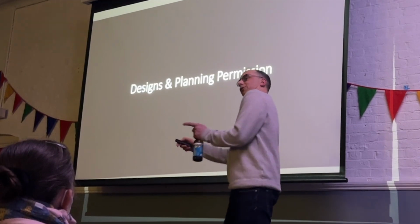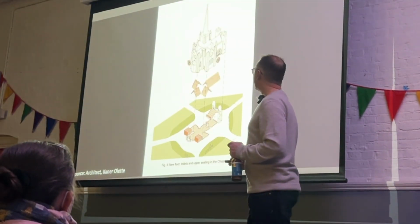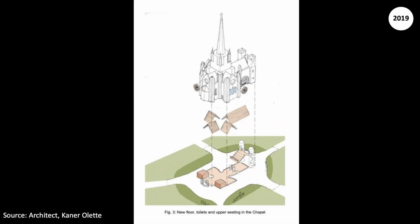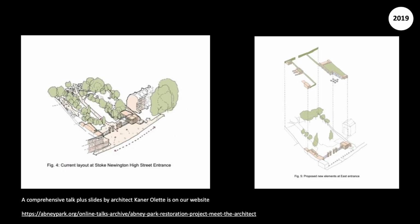Going to leap forward and slightly into a different phase. So, designs and planning: Kana, the architects. These are just a couple of visuals from their original concept, some of the original drawings. And Mike Kana, the architect, has done a brilliant talk for us. He could stand on this platform easily and fill an hour, but it's online, it's recorded. We did it in COVID when everyone was locked at home.